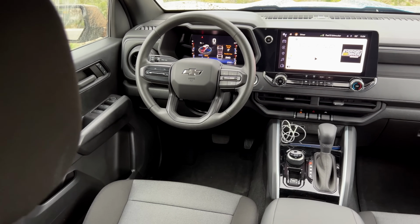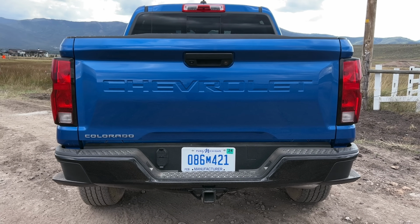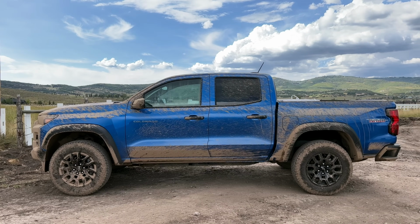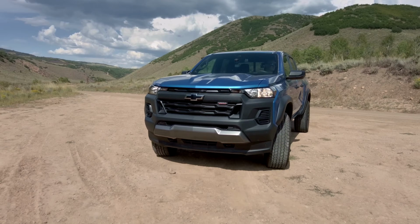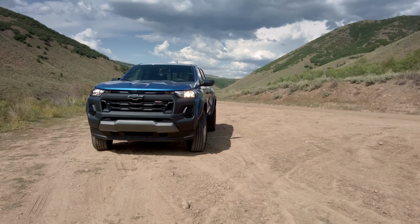Not really. Okay, let's talk about style. I like the new updated style of this. It looks really good, especially in the higher trim levels, because of better wheels and a lot of nice looking trim pieces. I do like that pretty much the whole front end is blacked out. The style is very aggressive, and I think this style works well on a smaller truck scale. I do like what Chevy has done here.